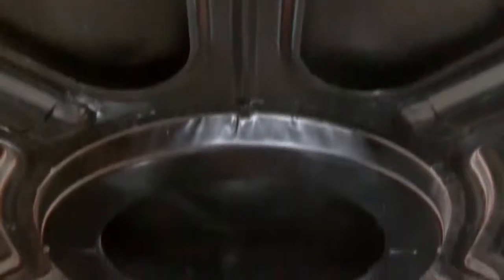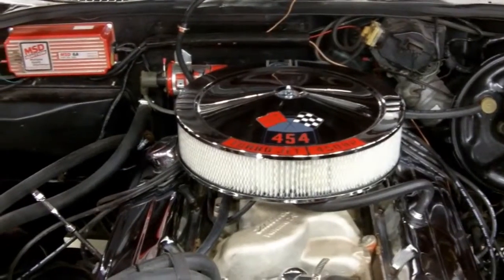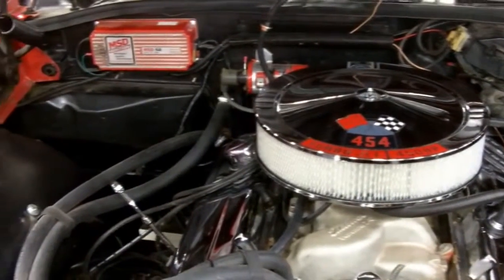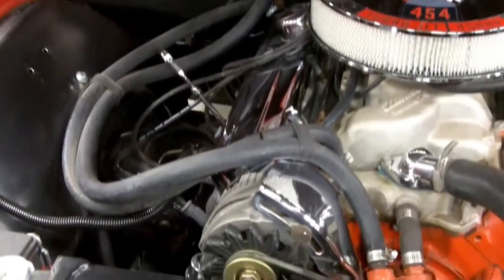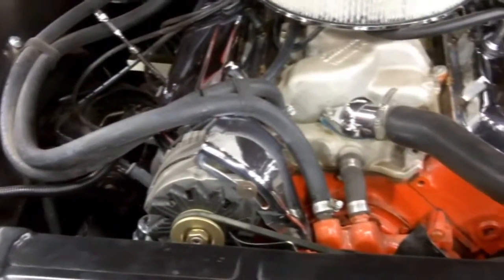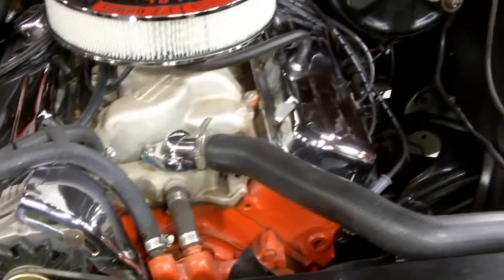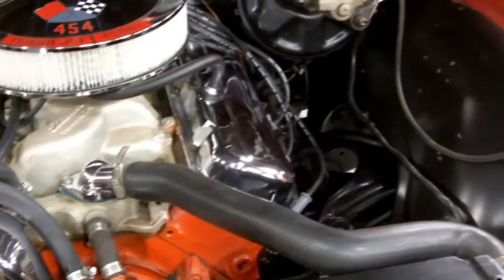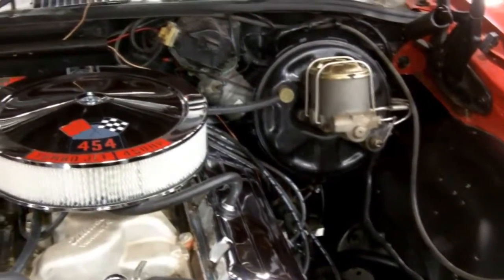Under the hood, we have a ground-thumping 454, 30-over, steel crank, blueprinted, internally balanced, 500-plus horsepower, fun to drive, unbelievable build here, guys. Hooked up to a wonderful 4-speed transmission. We're going to drop the hood. Oh, by the way, it does have power steering and power front disc brakes. We're going to drop the hood, take you around, and show you the rest of the vehicle.